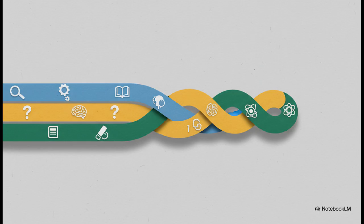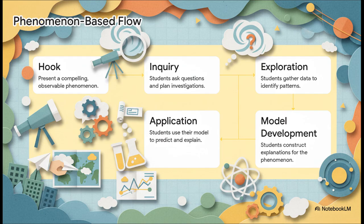It's the whole package. And when you start braiding those three dimensions together, this is the kind of amazing lesson flow you get. You don't start with a list of vocabulary words. You start with a phenomenon, something real and observable that makes students go, huh, why did that happen? That curiosity then drives them to ask questions, explore, and build their own models to explain it, using those practices and concepts to really understand the core idea.